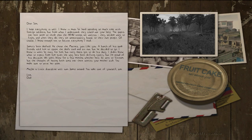A bunch of his punk friends told him to ignore the draft card and sit out, but he decided to go. I know it won't be easy for him, but every man's got to do his duty. I didn't know what to expect from him, given the way he's been drifting lately, but I'm proud of his decision. We won't know for a few months whether he'll be sent to Vietnam, but the thought of having both sons over there worries your mother sick. You make sure to write her soon. Maybe a little discipline will turn Jamie around. You take care of yourself, son. Love, Dad.